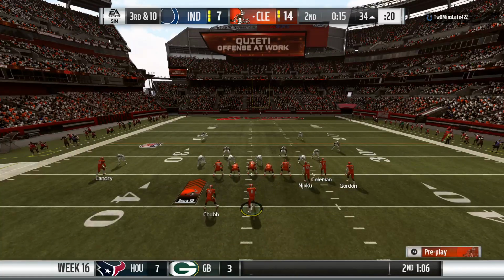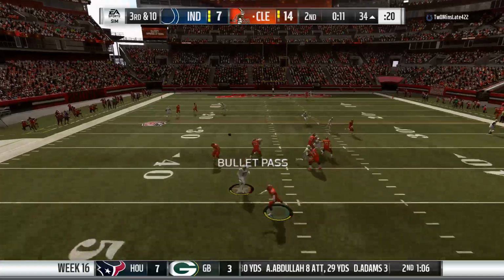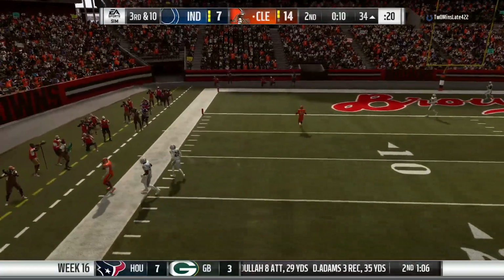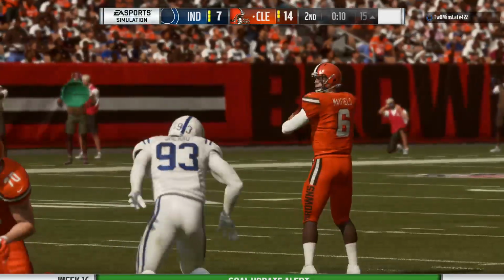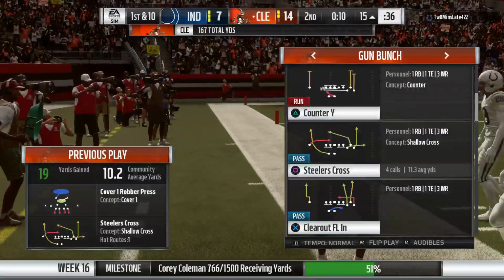Gone, gone! And again, it's Mayfield. And he's going to be out down inside the 20 at the 15. The Browns passing game finding its stride. They've got another first down.